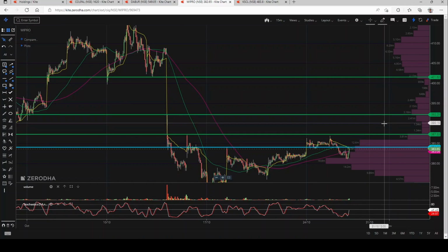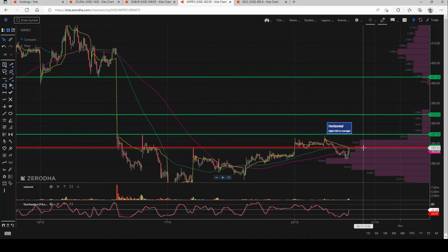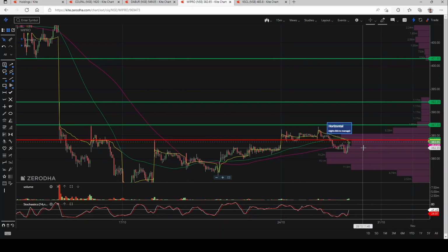Here I did not take any sell target. The stock looks like a little bit of upside movement, so for that purpose I suggest you go for a buy trade if the market supports.